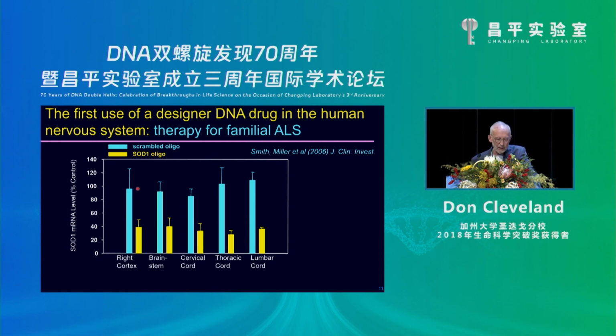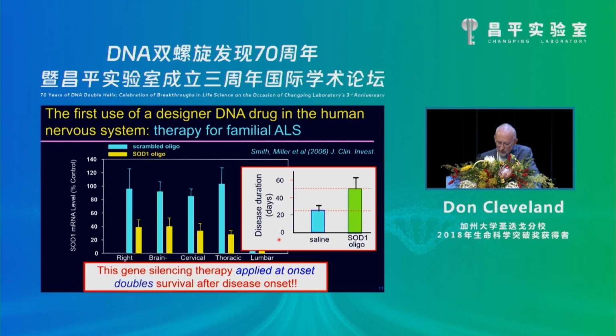And indeed, you can see the level of RNA encoding this mutant superoxide dismutase in mock-injected animals. Oh, look, near the site of injection, we can lower the RNA level in a dose and time-dependent manner, as you would imagine. And actually, wow, from injection into CSF, you can lower it everywhere. And then we dosed animals to lower mutant synthesis at disease onset. And this is a hyper-aggressive model where we're making lots of this mutant protein.